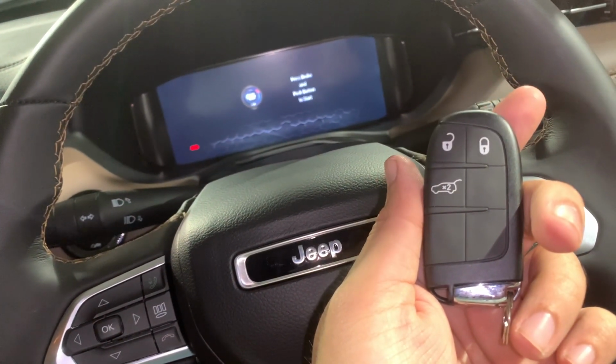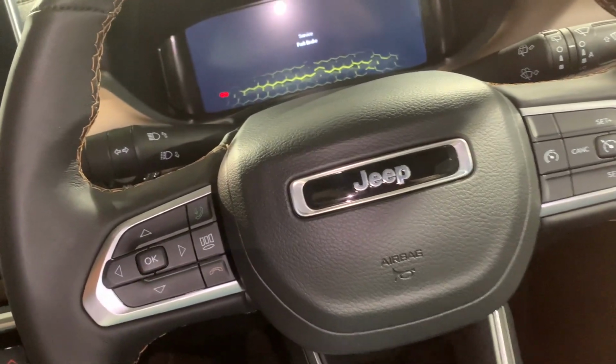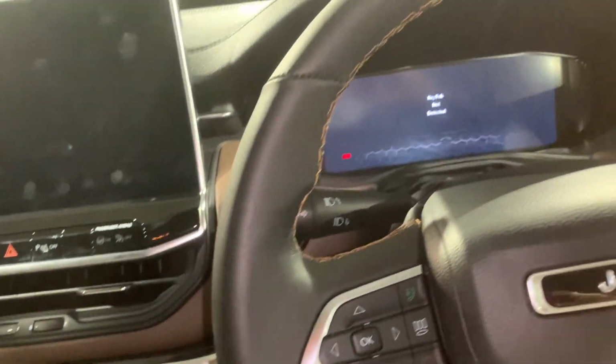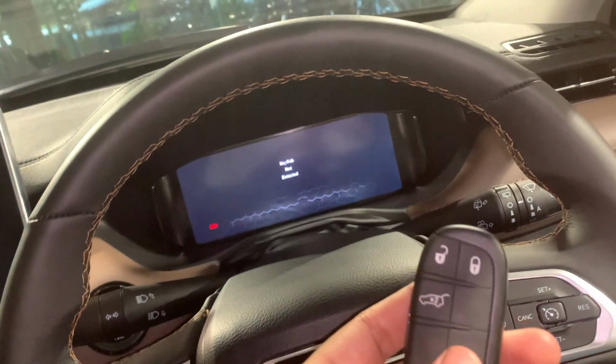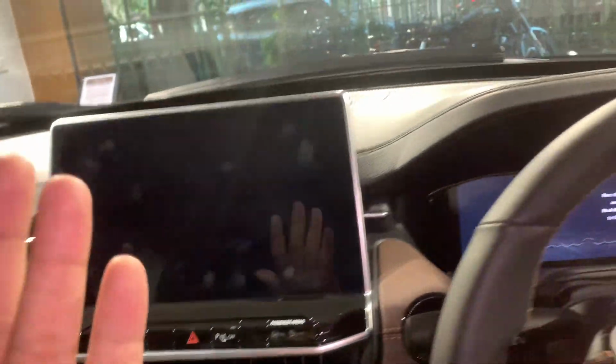So this is how the key looks. All right, let me just show it to you once. Of course it is in park brake only, but key fob not detected. What the hell? The key is with me. So, guys, the car's battery is fully down, so I can't show you the screen. I'm so sorry. ORVMs are the same as the Compass.